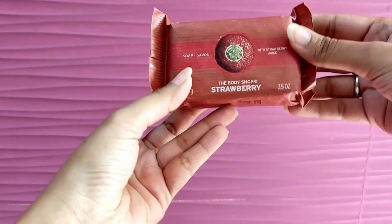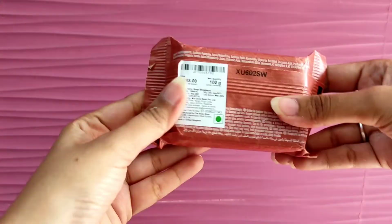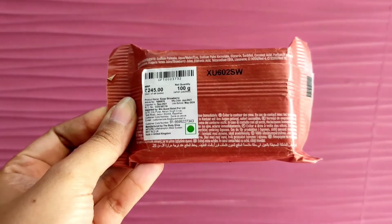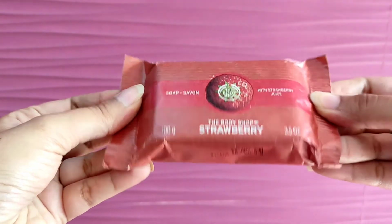Next is the strawberry soap bar with strawberry juice in it. Pretty interesting. Excited to use it and will share the review later. This comes on the expensive side if purchased individually.